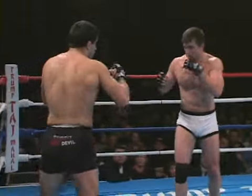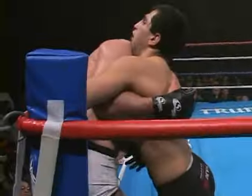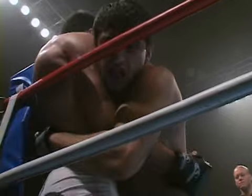Wow. Gambaryan ate a left hook there. Back to the clinch. Both these fighters look very fatigued here.